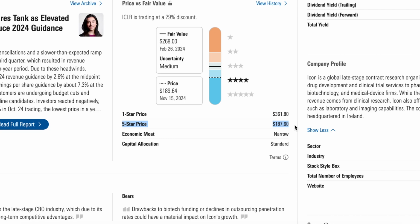So let's talk about what Icon does, why their stock is down so much, and if I think it's a buy today. Let's start with what they do. Like I said, this is a company that is integral to the pharmaceutical industry.